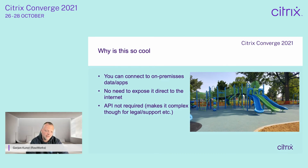But the fun part is API is not required. So thinking out of the box, you could talk directly to an Oracle database to put data in it and get data out of it, without talking to the application that puts data in or gets it out. The only thing is, it makes it complex and tough for legal or support for whatever reason. For example, if you break the Oracle database because you scripted against it and you broke a table, well, the support of the application vendor is going to have a field day with that, and they could make it a bit complex for you to get it fixed, maybe expensive. So be sure you know what you do when you're scripting against databases.